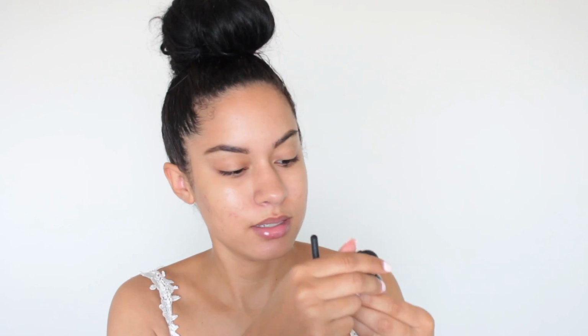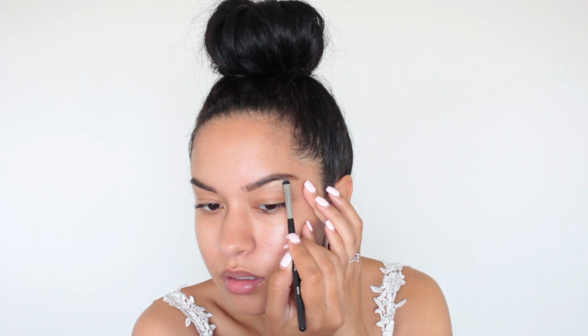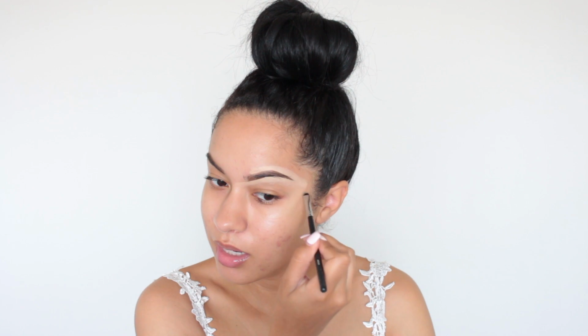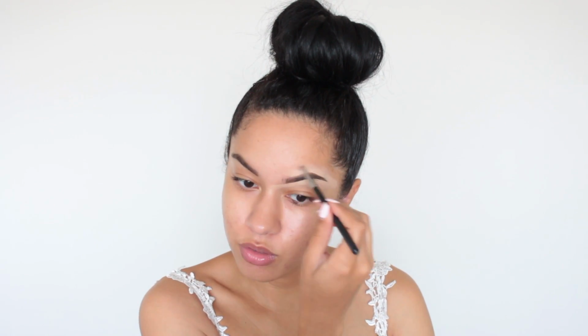Let me show you. This is the kind of like concealer in a pot situation. Oh yeah, it's pretty thick. It made the cleaning up process a lot easier, and I like the consistency. It's easy to blend. I do think I got it in a color that's a little bit too light, at least for the top of my brow, but luckily once I put my foundation on, it should all match.